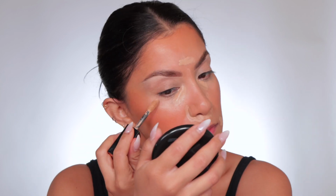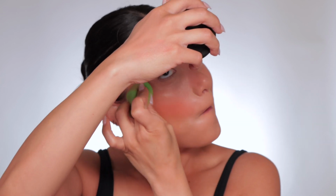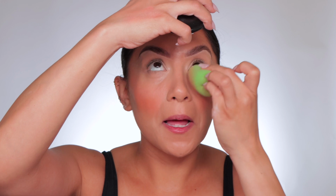I feel like it conceals very well. Added that, of course, blended it out. And then here we are ready to go. I really like how the base looks. It looks super smooth. Nothing is looking harsh. Sometimes, you know, things look harsh. Powders kind of get rid of that harshness as well. I get rid of creases because since I've been talking and stuff, I got the creases.